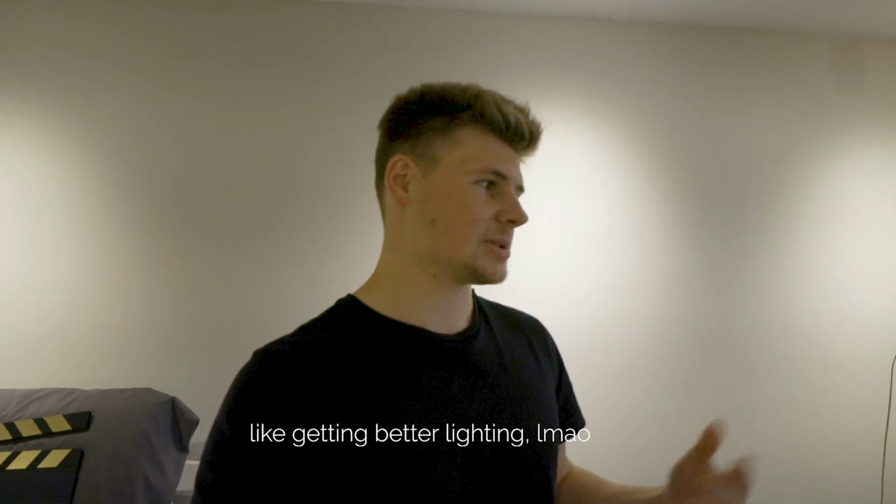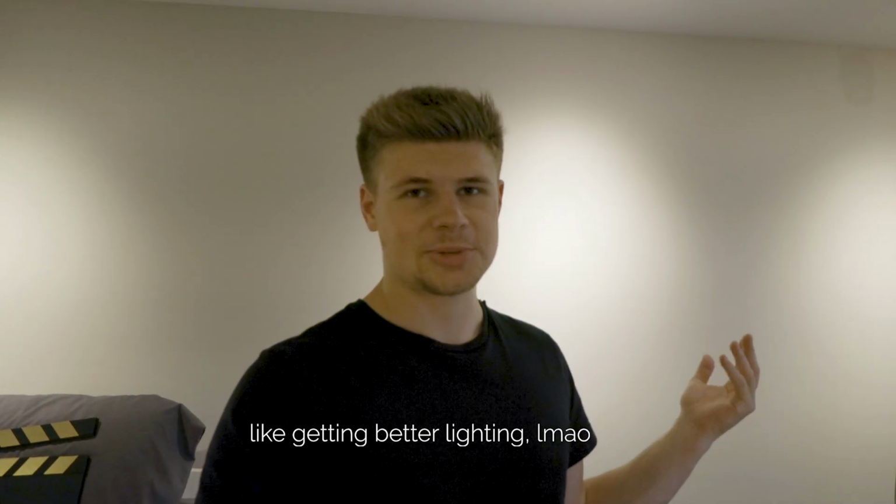Hope you guys have enjoyed this update. Quite a lot of progress on this room so far, and I'm excited to put some more details and polish on it and make it turn out the best it possibly can.